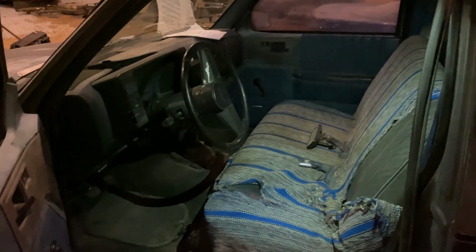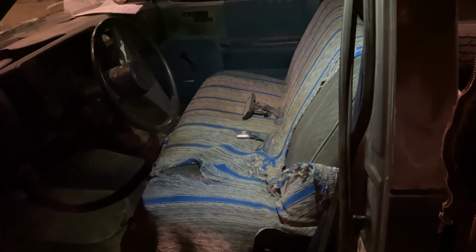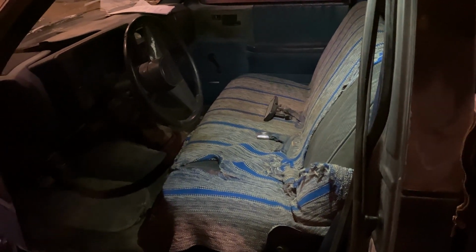Inside of it, it's never a good sign when you've got a seat cover on a bench seat. Mostly because it's going to be ripped under there. But I say we cut it off and see how bad it really is. Here we go. Yeah, it came with some brake fluid.